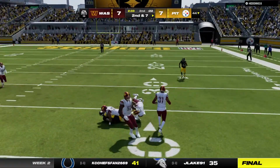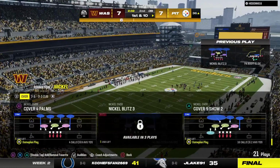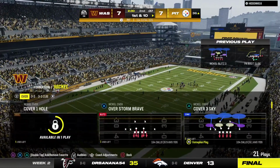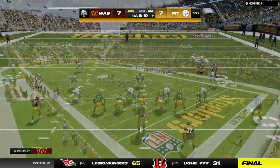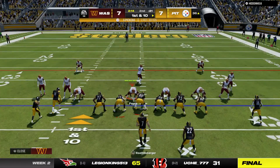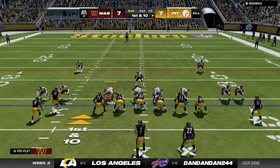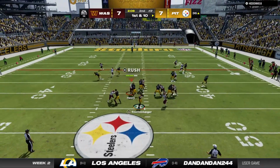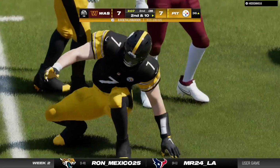Now he's loose at the 40. And they're going to have another first down here as the tackle's made at Washington's 36. A good pickup there of 20 yards. From Commander's territory now, it's 1st and 10 at the 36. Now back to throw. Now throw right side here, going to be incomplete.